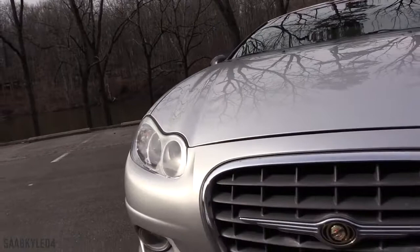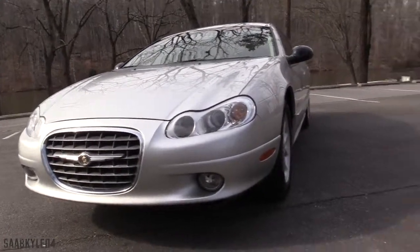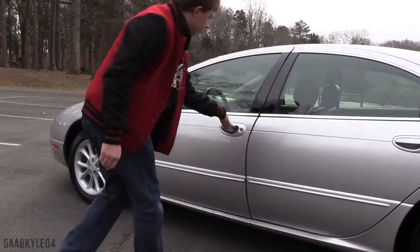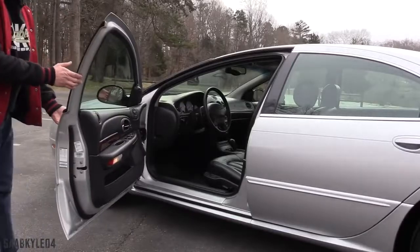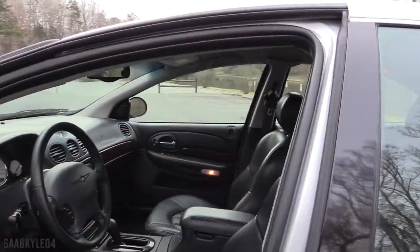So without further ado, let's go ahead and hop on in, start it up, let her run. This example is finished in bright silver metallic paired to a dark slate gray royale leather interior with partial perforations across the middle of the seats.